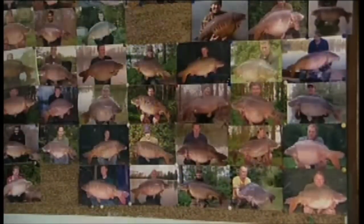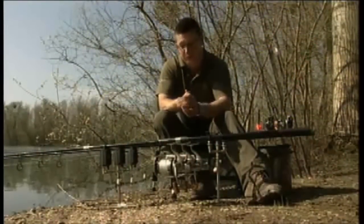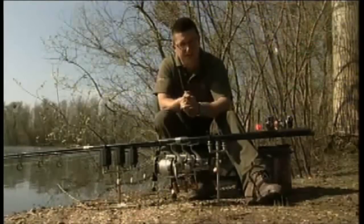I think there's 15 to 20 50s in 16 acres, 3 60s and a 70, and a load of nuisance 30s and 40s as well. So if we're very, very lucky, we might get one of those on the bank for you as well. But for now, let's get on with bite indication.